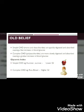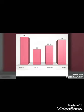Initially, we thought that all simple carbohydrates are digested and absorbed quickly, causing a quick increase in blood glucose, and that all complex carbohydrates are slowly digested and absorbed, causing a slow rise in blood glucose. But after the invention of this glycemic index concept, we found out that the so-called simple carbohydrates like fructose and sucrose containing foods have a lower GI value when compared to that of the so-called complex carbohydrate foods like rice and white bread, which have a higher GI value.